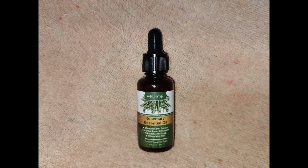The texture of rosemary oil from Eelhoe is watery instead of oily. Yeah, it's kind of weird to me too because I was expecting it to be extra greasy or at least greasy, but it's not, and it is a good thing because when I apply it to my scalp, it absorbs within a minute, so you don't have to worry about going to sleep with it being sticky or oily or ruining your pillowcase. So it is very good and I like the texture.